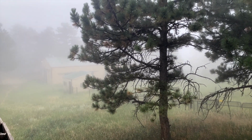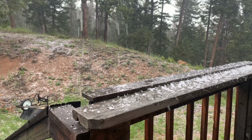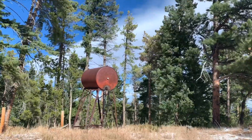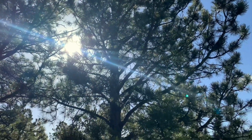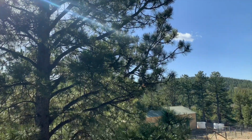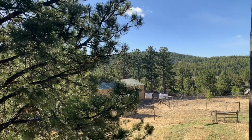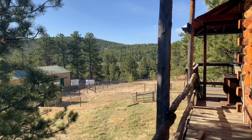Welcome back, everyone. We are very pleased to show you a little overview of what spring has looked like in the mountains. So lots of rain, some hail, some fog, some strong wind, and finally some sun. And as the temperature is warming up, we've been enjoying just spending more time outside, and putting our skin under the rays of the sun feels very good.